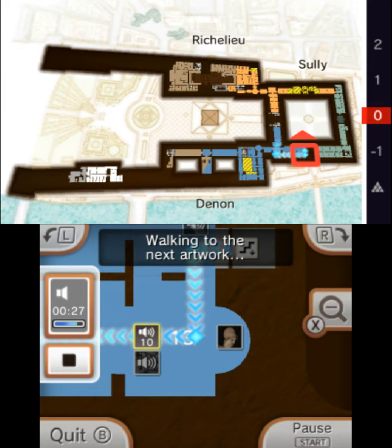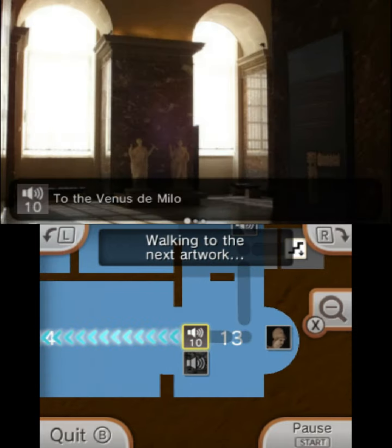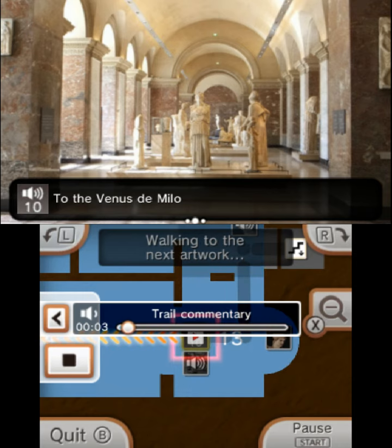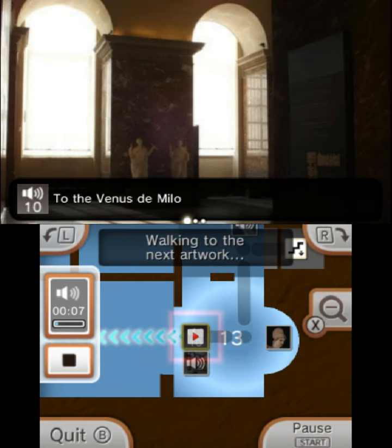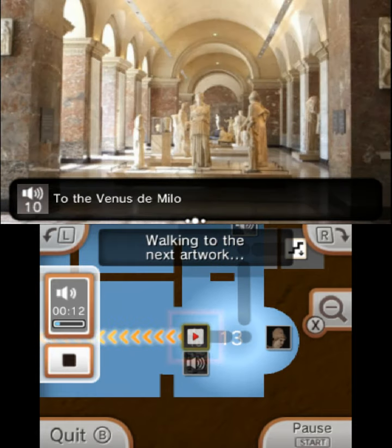At the top of the stairs, rather than continuing straight ahead into the gallery you'll see in front of you, turn left. This will take you into another gallery that runs parallel to the first and leads to the Venus de Milo. It also contains statues of Greek gods and heroes.